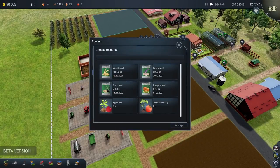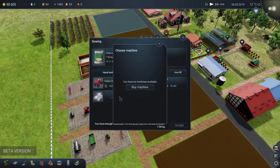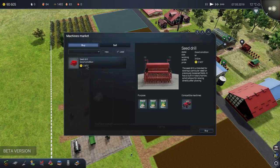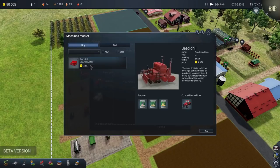So up there, let's put the grass up in that corner. Like that. And do that. Why do I not have a tool to do that? Buy a machine. A seed drill. Oh, okay. Right, now here we go. Let's check used. So 2,607 as opposed to 4,000. Do you know what? I'll go for that. I saved myself $1,400.